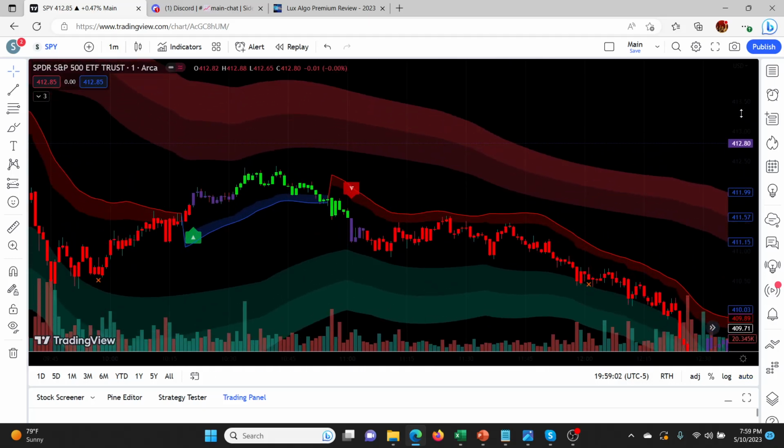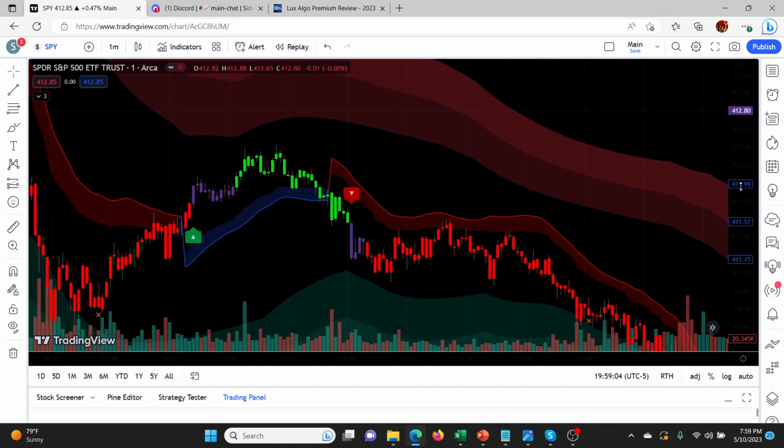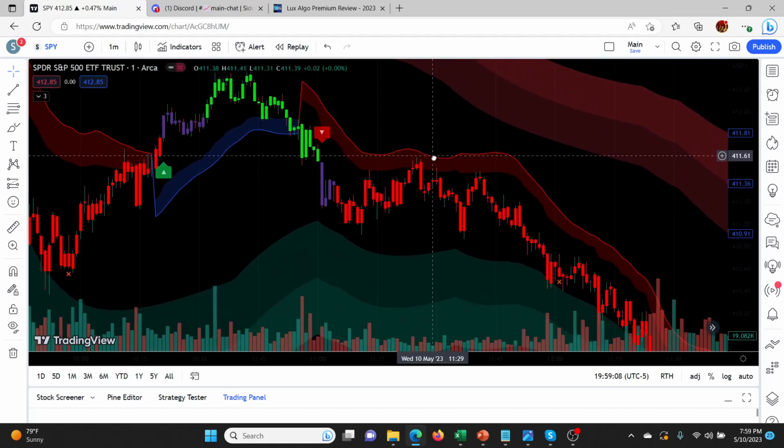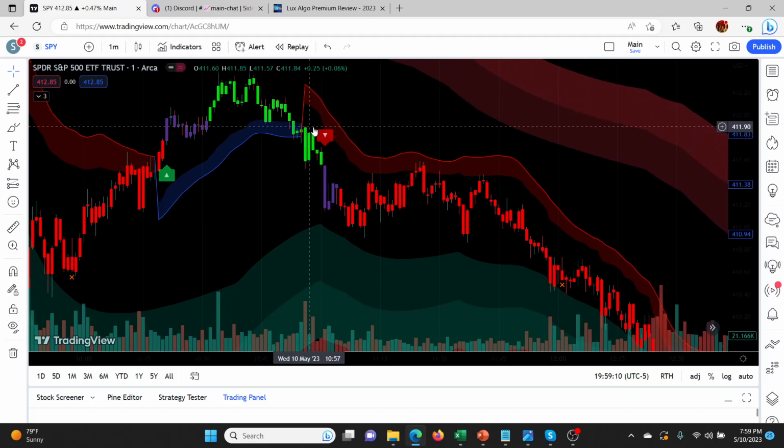So I managed to sneak in a trade today which I want to talk about a little bit, which was this one right here. This is a SPY 1 minute. You can see that we had a trend reversal here from bullish to bearish. That was the first indicator that something was going on. So I actually anticipated the sell signal here, so I got in a little bit early.